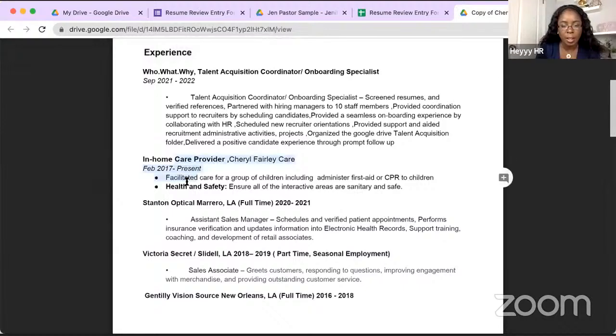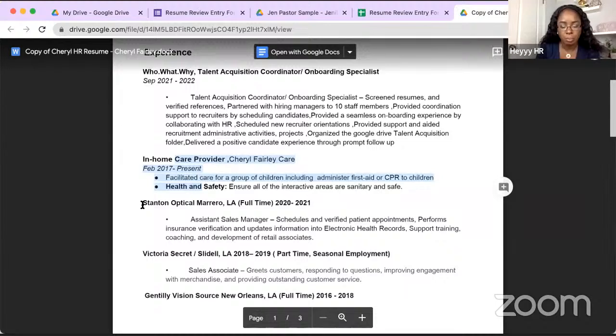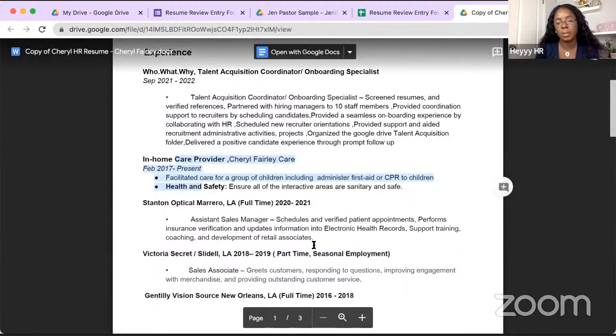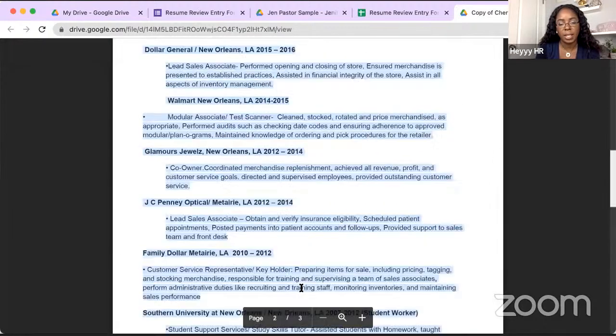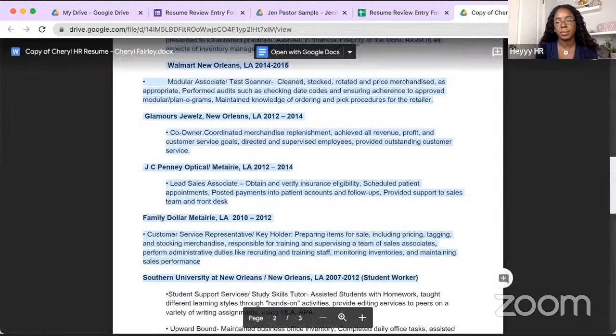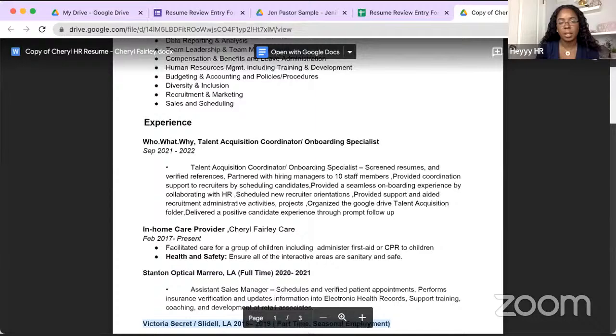So you still working as an in-home care provider, and I would embellish that more because you're still there, right? And you already have a gap in your employment, so you can't be worried about that. That's been your full-time employment. I would get from Victoria's Secret on down and take all that out. Take all that out. You don't need it. Doesn't relate. Make them see you as an HR professional.